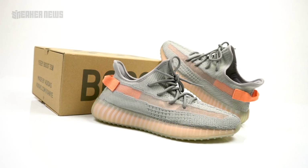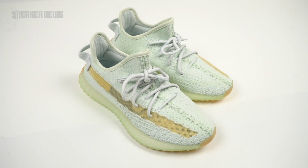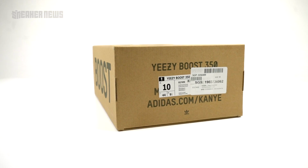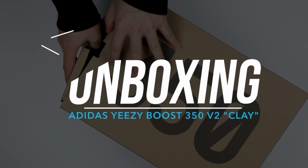March has been absolutely filled with Yeezy unboxings, but we promise you this is the last one. Let's take a closer look at the Yeezy Boost 350 V2 Clay.